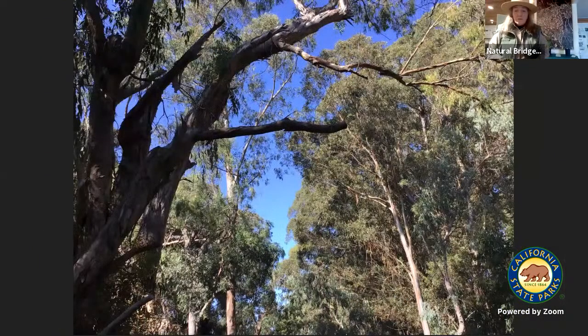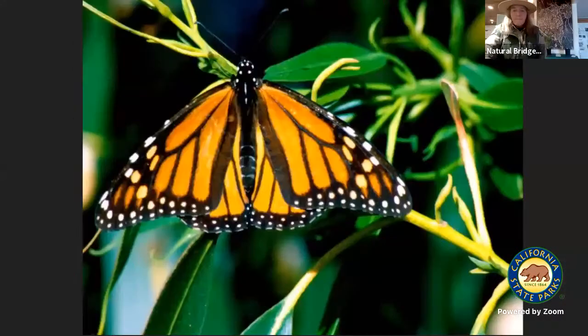So the best groves for the monarchs are the ones that are in circles of trees or ellipses. With the opening in the middle, it allows the sun to shine in and the butterflies can find a place with the right conditions. A little bit like Goldilocks. Is it just the perfect spot for us to be safe?